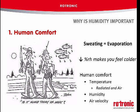Unfortunately, it's not that easy. There are other individual aspects, such as what clothing people are wearing, their metabolic rate, have they just eaten dinner or lunch, and of course genetic factors and personal feeling as to when you feel cold or hot. But the idea is we're trying to satisfy the largest percentage of people to keep them from complaining or faffing around with the control systems in your building or opening windows. So there we are, human comfort.